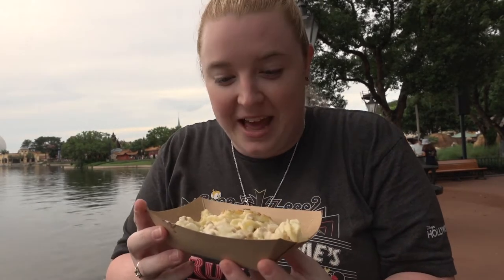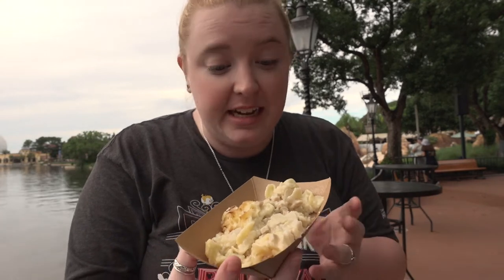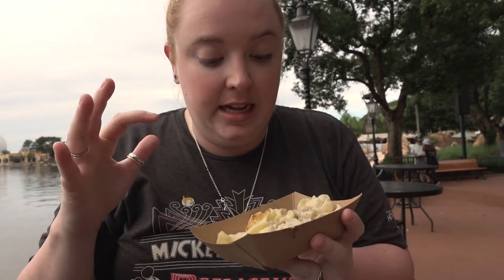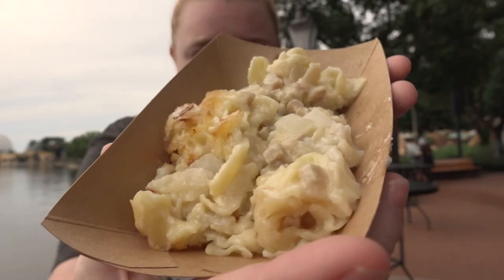We've got Schnickennudel, and I don't know how to say this word, but it is basically baked macaroni and cheese casserole. It's got onions, it's got a little bit of ham, and it's just cheesy, noodly deliciousness, and it's baked, and look at that. So cheesy.